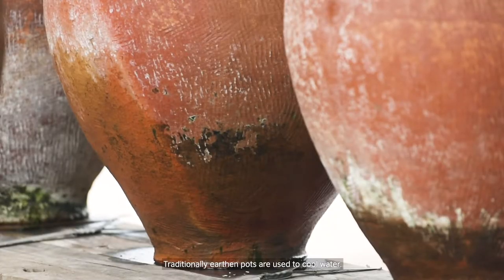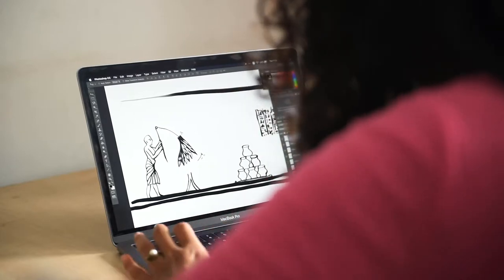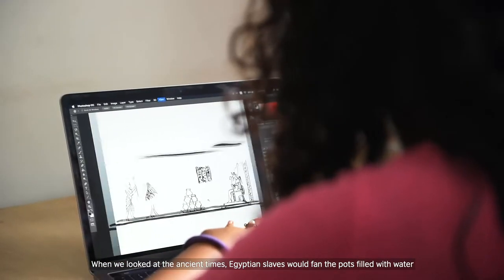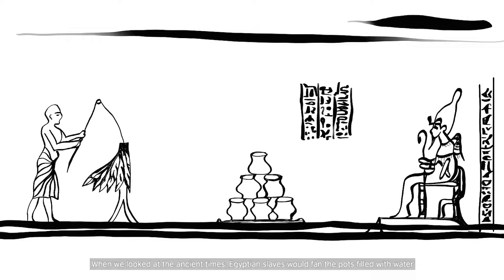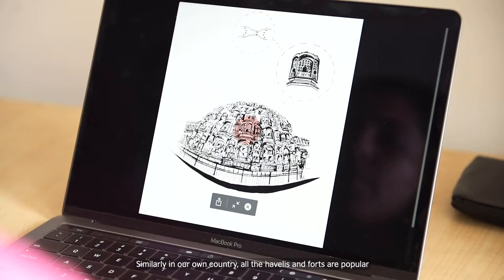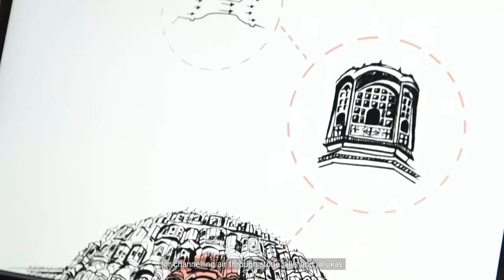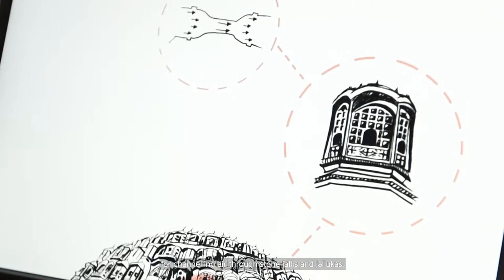Traditionally, earthen pots are used to cool water. When we looked at the ancient times, Egyptian slaves would fan the pots filled with water to blow cool air onto the pharaohs. Similarly, in our own country, all the havelis and forts are popular for channelizing air through stone jalis and jarokhas.